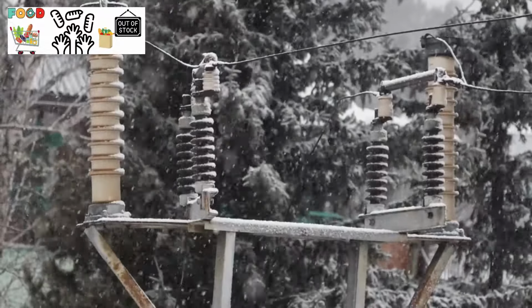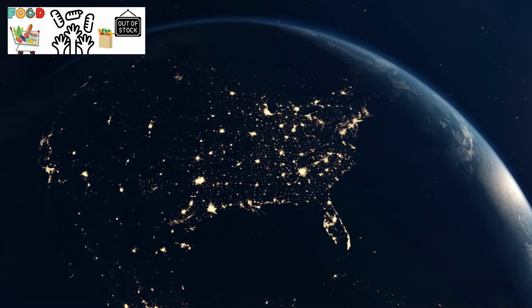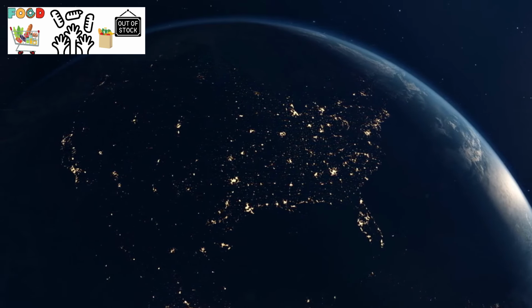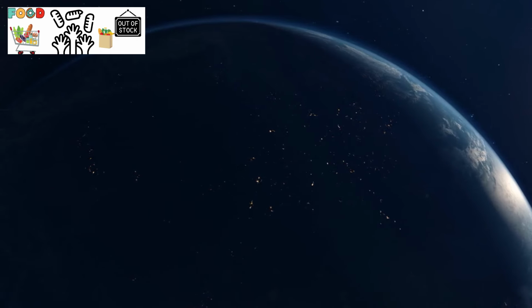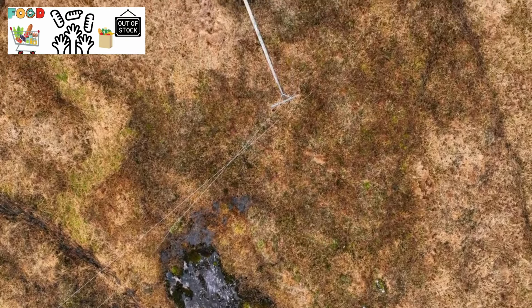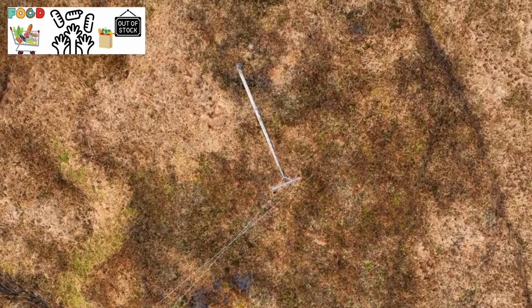Step 7. Backup power solutions. When the power goes out, life comes to a standstill. Your heating system, refrigerator, lights, and even your phone charger stop working. In the middle of winter, this can quickly turn into a serious situation. If the power goes out for more than a few hours, having a backup power solution becomes essential, not just convenient. There are several options to keep crucial devices running.